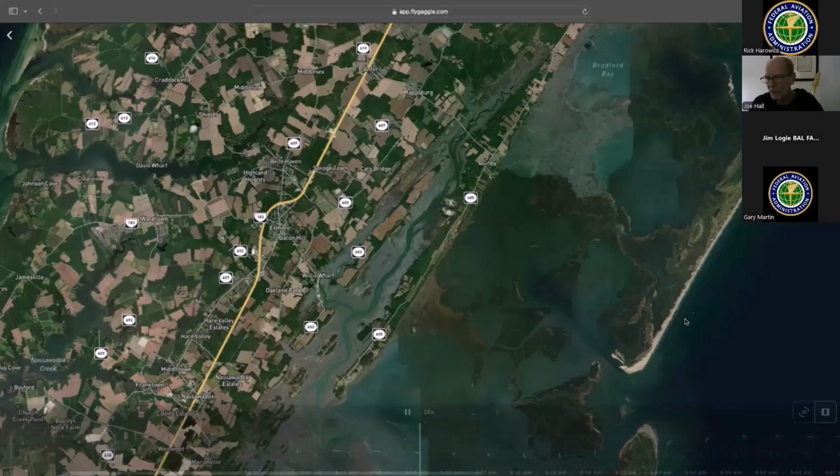We went all the way out here to the offshore islands, went all around this, and then came back in. That was the graphic you were seeing earlier. So sorry that didn't play.